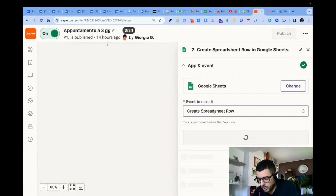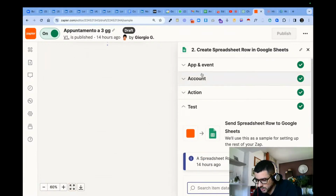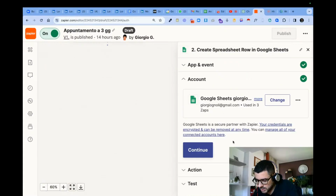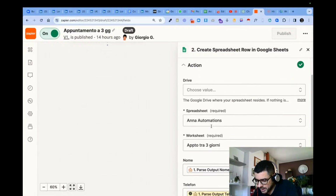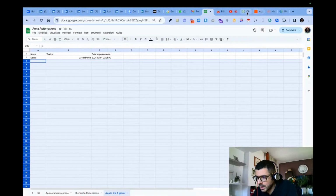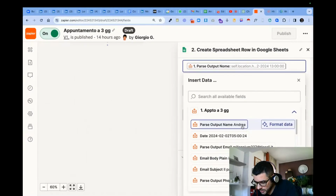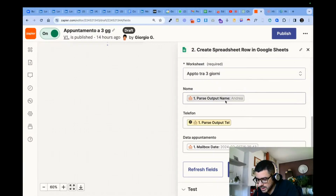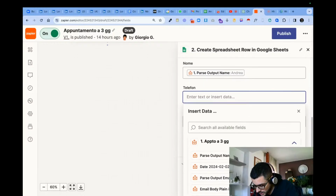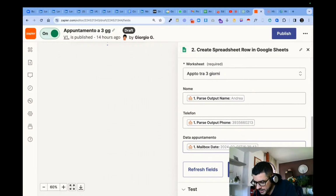If I continue with this, I want to create a spreadsheet row, as you could see. And here I need to find the data. So update an event, okay, Google spreadsheet, continue, continue. Here we have the value spreadsheet. I choose the spreadsheet, which is this automation. That's fine. I want to keep also the parser, as you could see, output name and blah, blah, blah. So I'm going to change this information. So is this one? As you could see, I'm changing the template. Okay. So this is the name, the phone, and the phone is output phone. Very good.